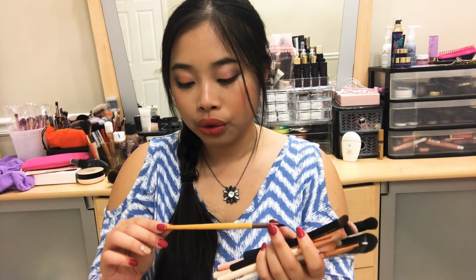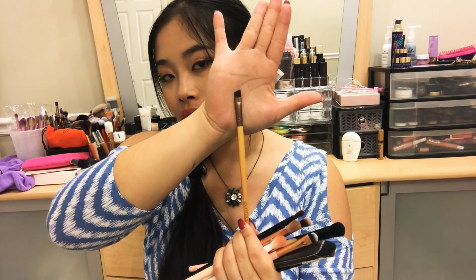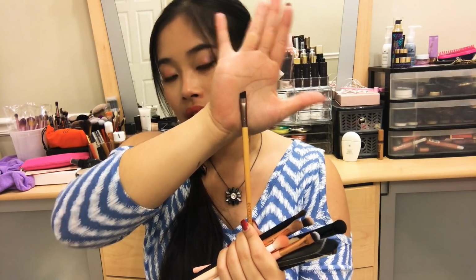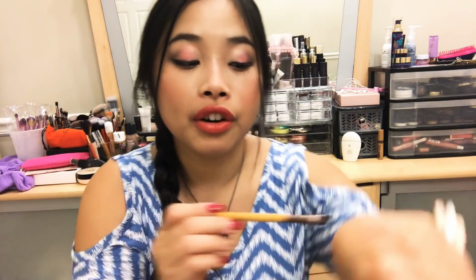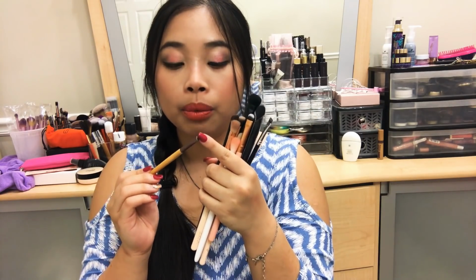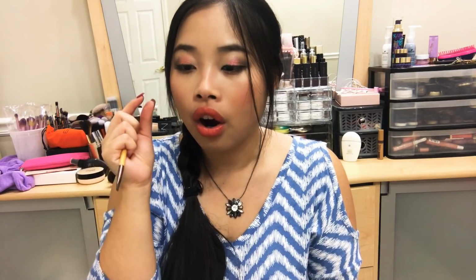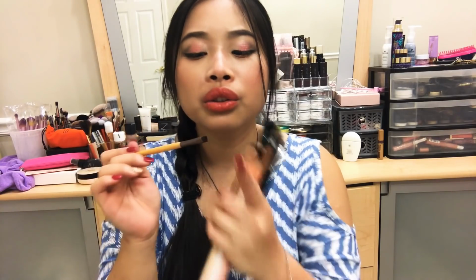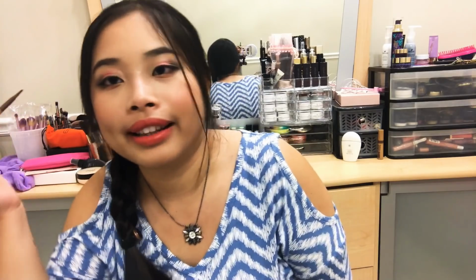This is from Eco Tools, the Angle Eyeliner Brush. I love to use this with my gel eyeliner from Maybelline, and they are both drugstore. This is actually very, very soft for an angle eyeliner brush, but it still does the job because it has enough hardness to apply the eyeliner, but also the softness so that it doesn't scratch and drag my eyelid with it, you know? So this is really, really good.